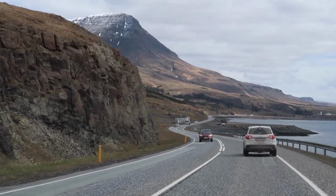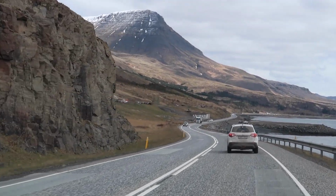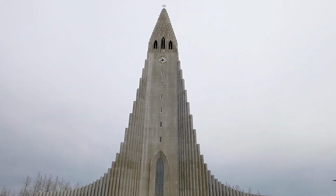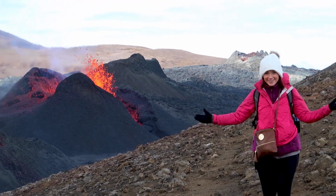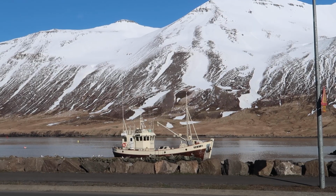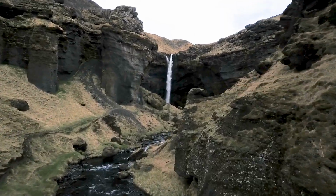After some time on the Snaefellsnes Peninsula, we made our way back to Reykjavik, returning our camper van and spending a few more days in the city before flying home. We cannot recommend Iceland enough. The landscape is so diverse and magnificent. Take as much time as you can to explore this place because however long you have, it won't be enough to see everything.